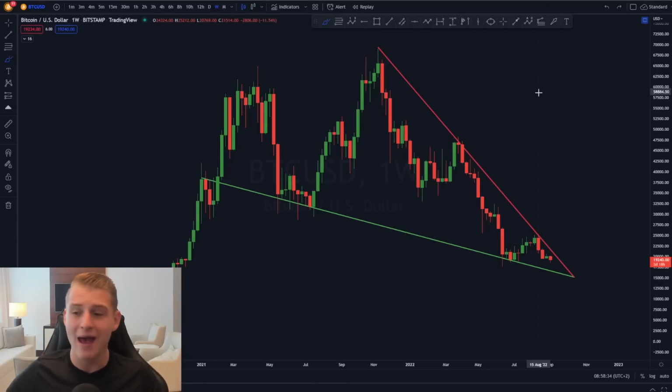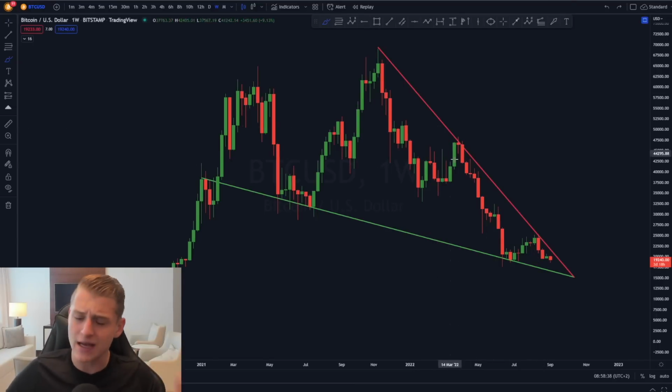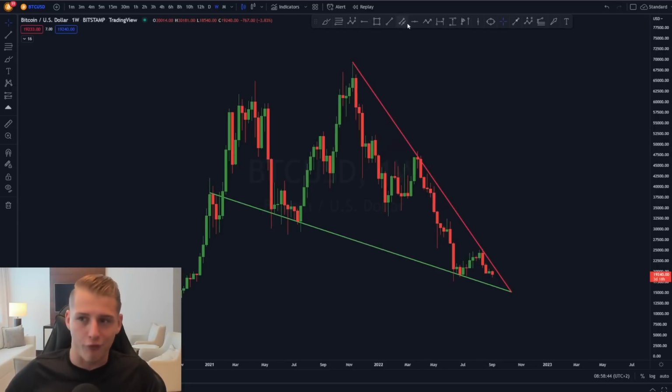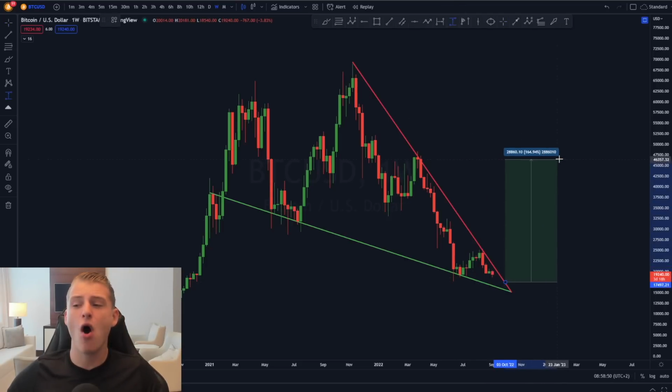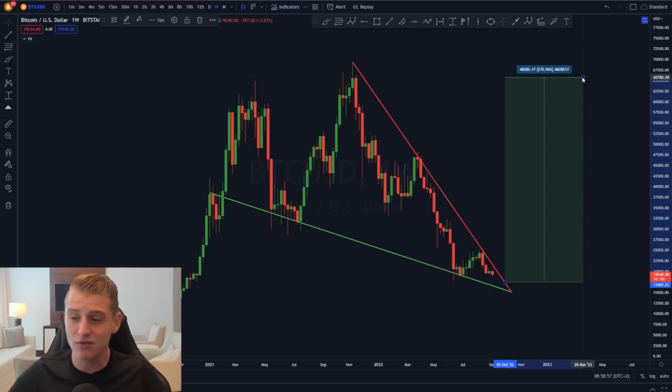Then on top of that, if we're going to look at the weekly time frame for Bitcoin, we can currently see we're forming a gigantic falling wedge here on the weekly time frame. And of course, if you don't know already, a falling wedge is a typical bullish reversal pattern, and the price target of the falling wedge is going to be all the way on the top side of the wedge, which in this case is around 65,000 US dollars.